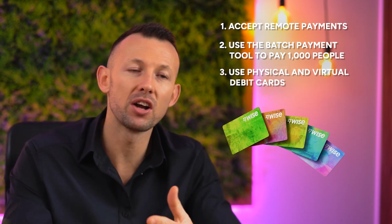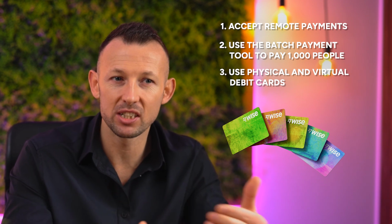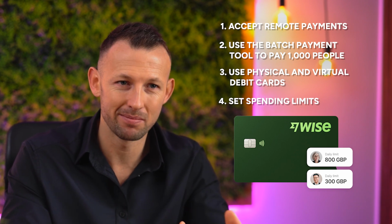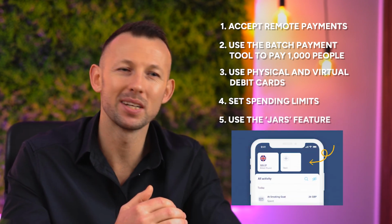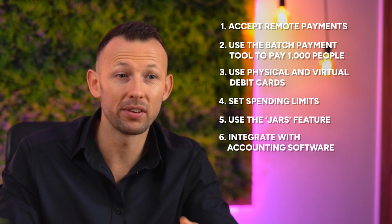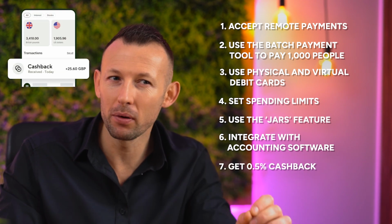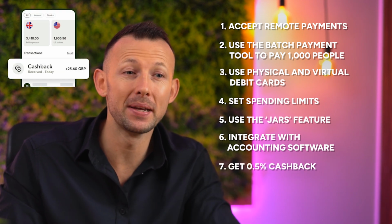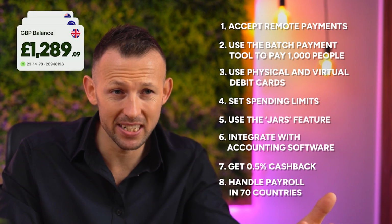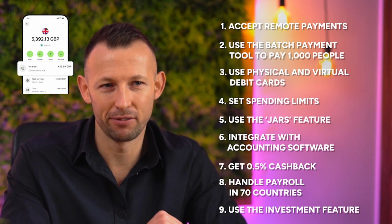Use physical and virtual debit cards for domestic and overseas purchases without foreign currency transaction fees. Set spending limits on employee debit cards. Use the JARS feature to separate funds and allocate them to different projects. Integrate with accounting software like QuickBooks, Xero, and FreeAgent. Get 0.5% cashback on your business's spending. Handle payroll in more than 70 countries, and use the investment feature to set up an interest earning fund.